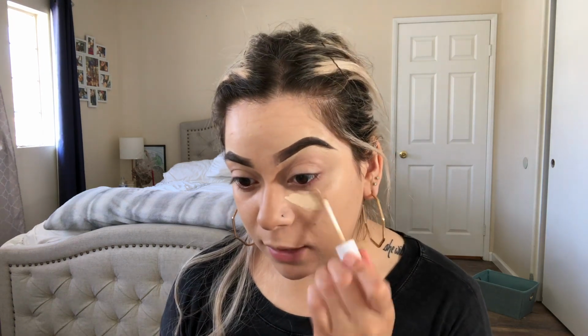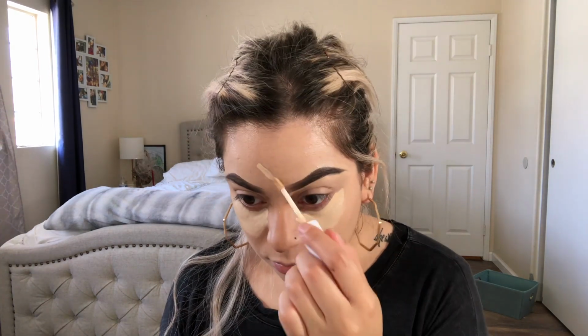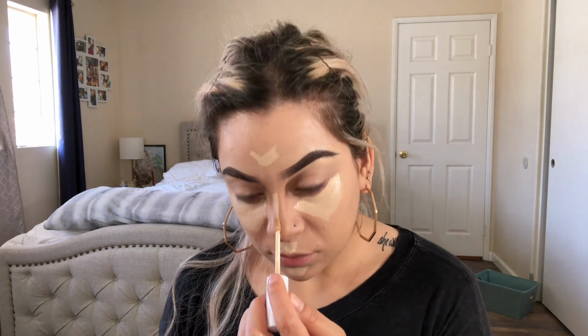To go in with my ColourPop concealer. This one is in the color Light 10. I'm also almost running out of this, so I'm just gonna go ahead and apply this on my under eyes. I'm gonna go ahead and set all that with my Airspun loose powder.